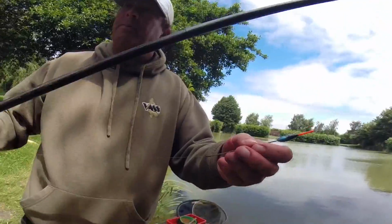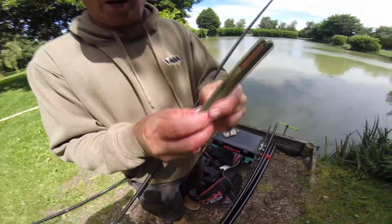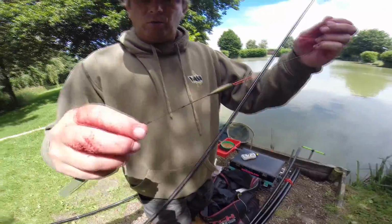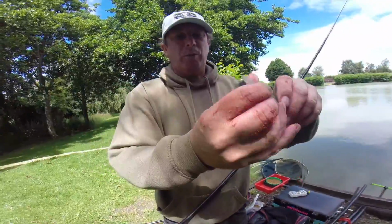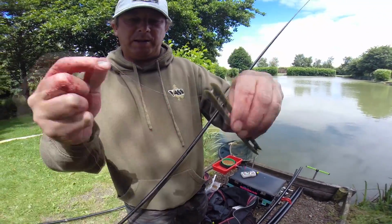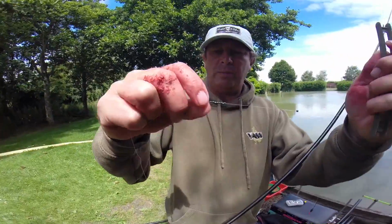Is that on a winder, Craig? It is, yeah. This is a typical shop-bought rig here. It comes already lined, all rigged up, float already on the line. It's wound onto a pole winder. And if I unwind it a little bit here, we get to a shotting pattern.